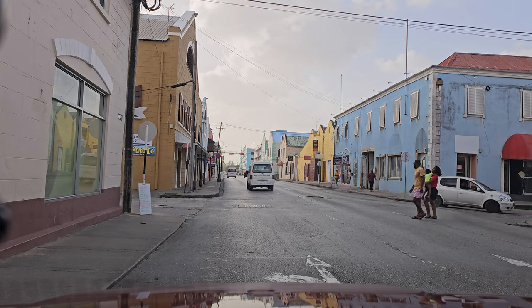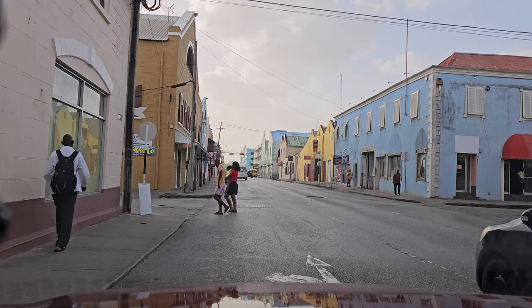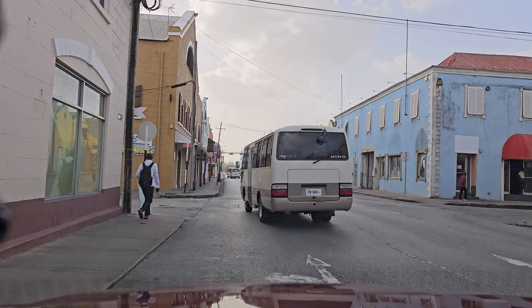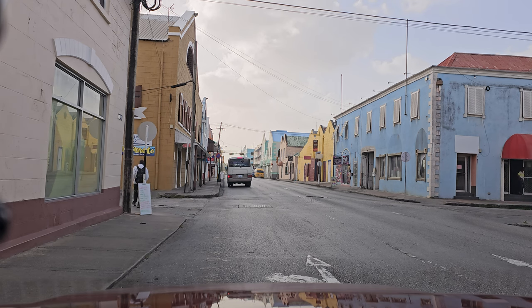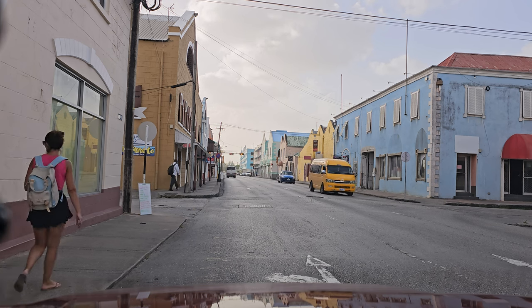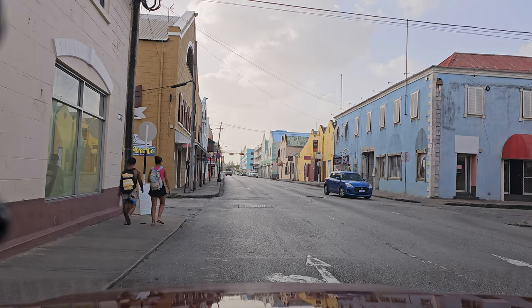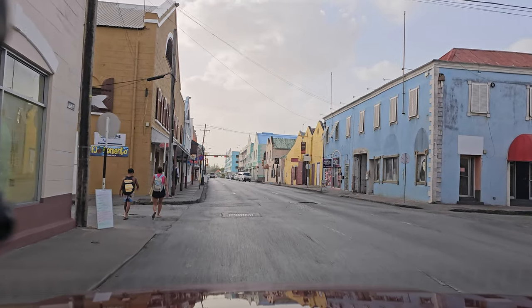Today we're going to do a drive from this location, Hink Street in Bridgetown, and start the tour really from the Bridgetown port to the airport, so from the seaport to the airport. And we're gonna pass 16 roundabouts, and this entire video is gonna be all about the roundabouts along the ABC highway. So let's get on our way.